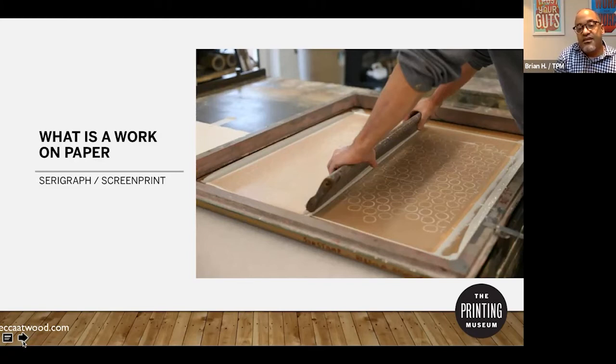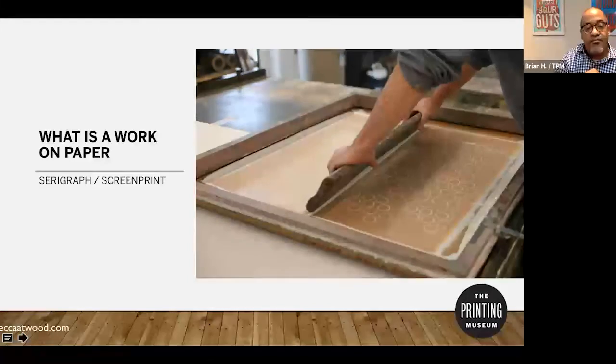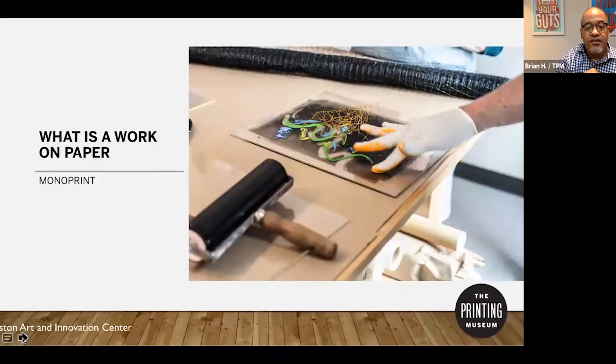And you can see this is the part of the process where the artist is applying the actual screen print ink and pressing it through the little holes in the screen to the paper beneath. I did not include an example of that because I think pretty much people are familiar with t-shirt printing, what screen printing is all about.